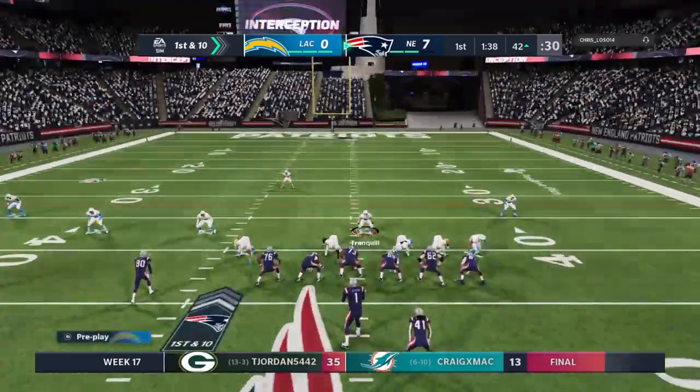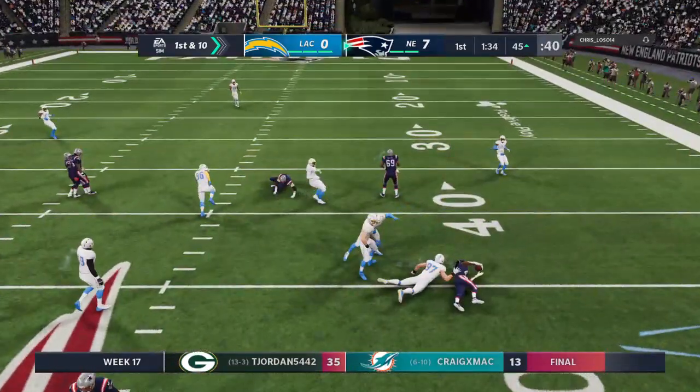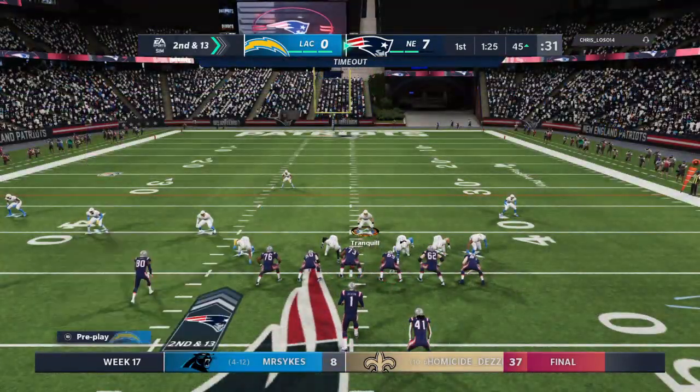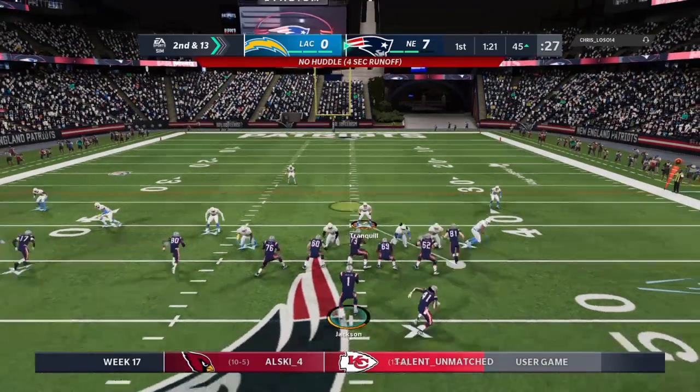Because after the offense scored to go up 7-zip, you would think they might be a little extra aggressive trying to get back at them. Instead, they read their keys well. When they took the shot downfield, they were more than prepared for that one. Brought down back at the 45-yard line.